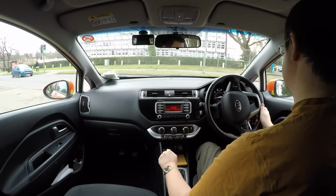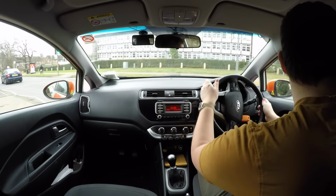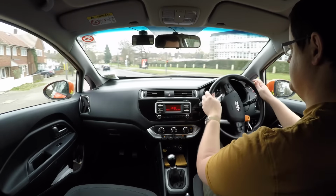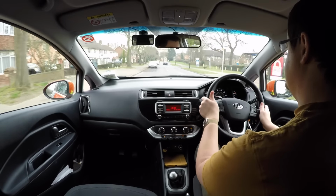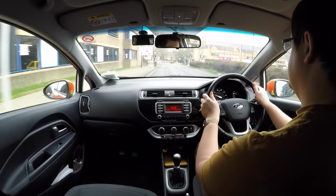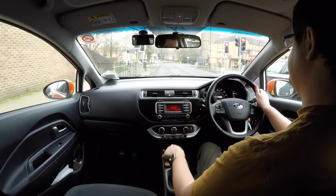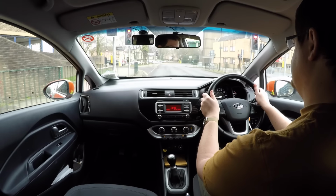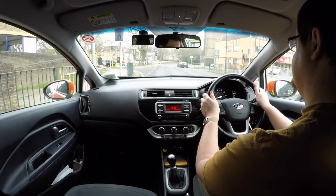affect our insurance premiums. For example, your age. If you're under 25, you are unfortunately going to get higher insurance. Your area. If you live somewhere like London, you are going to get higher insurance. And your occupation. If, for example, you work in a pub, your premiums might be quite high as you're near alcohol, and the drives you do might be late at night, which is when a lot of accidents could happen.